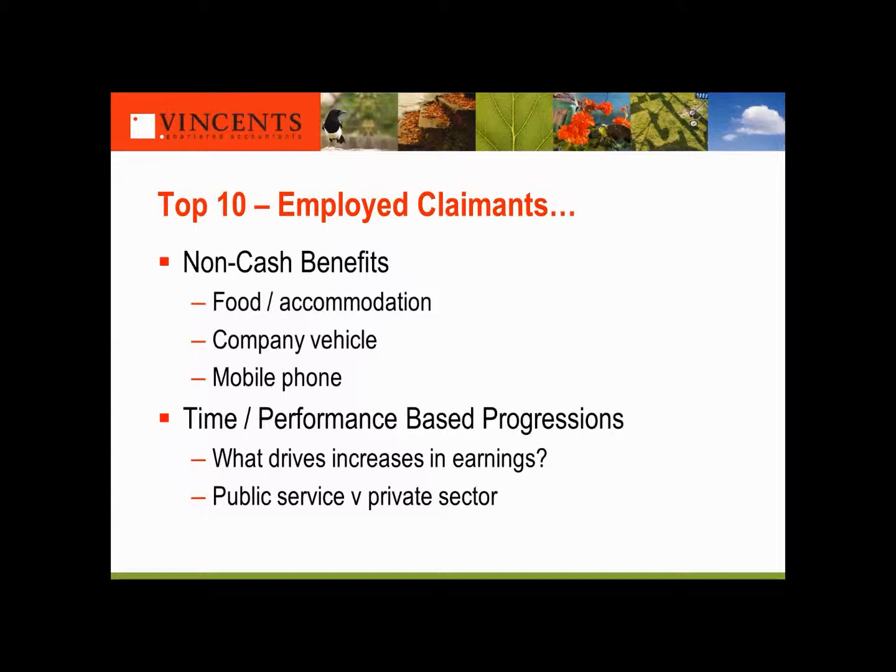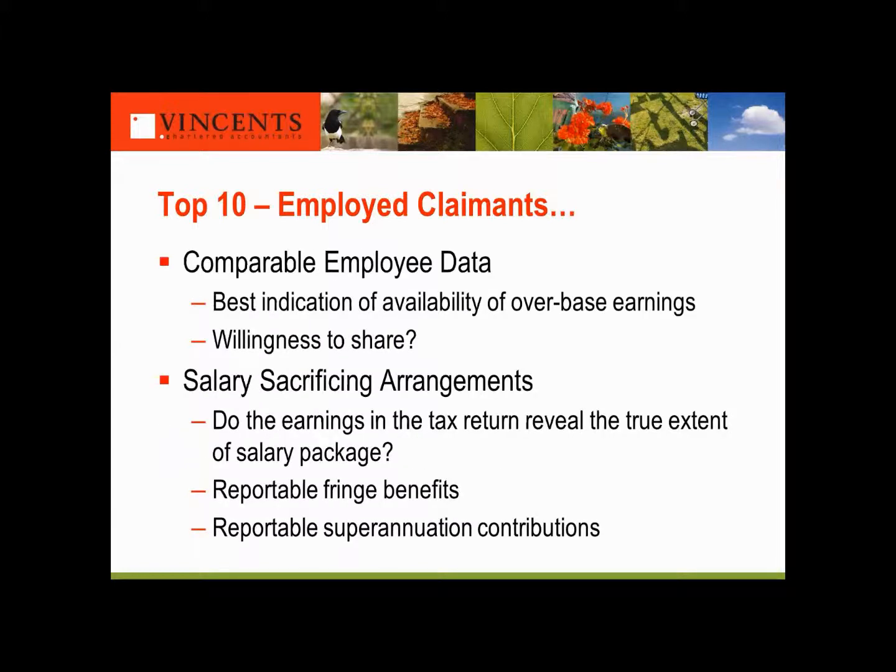The next thing that Kain's going to touch upon is the time and performance-based progressions within industries. Again, getting back to the idea of getting a handle on the employee's earnings, it's really understanding how progressions and promotions may come about. Obviously, in the public service and industries where agreements are relevant, those progressions are generally based on different pay points in the agreement, whereas in the private sector, generally increases are based on performance and tenure and business need rather than straightforward time-based increases.